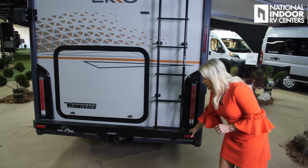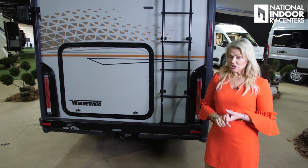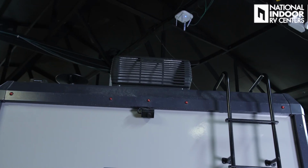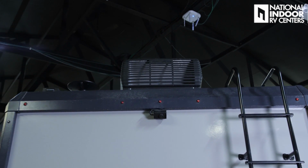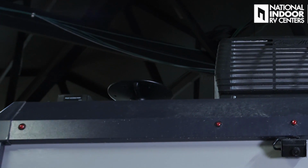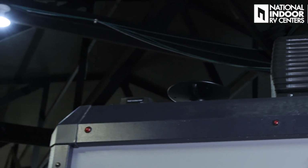Then we've got this steel bumper here. We've got a 5,000-pound hitch with a 7-way light plug. We have the LED brake lights. So we've got our marker lights across the top. Then in the center top, we've got our rear view camera. Now straight above that, you're going to be able to see the AC unit for the coach. So just to the left of the AC unit, you've got your over-the-air antenna, and then you'll have your roof access port. So any satellite system or additional things you want to add to the roof, you could do it through that port.